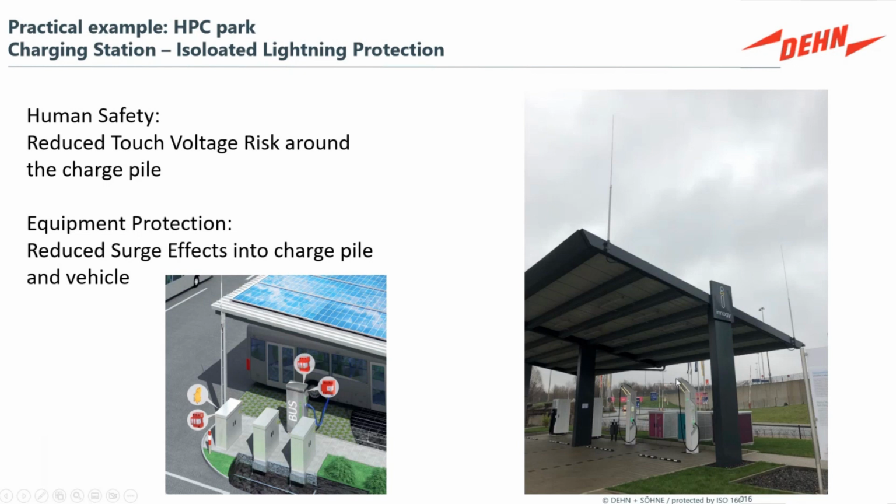And so what you're looking for are the actual application of surge protection devices in these cabinets and in the charge pile itself, the actual apparatus which connects. That's the closest connection to the vehicle. If you want to protect the vehicle, you want to be sure that the surge protector is as close to the vehicle as possible. And that's going to be right at the charge pole.